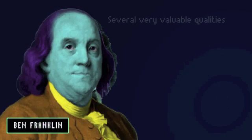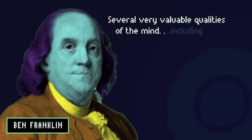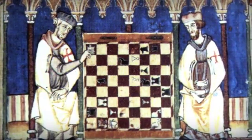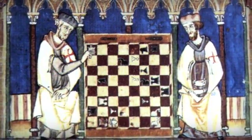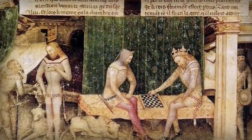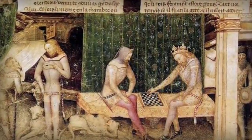In 1750, Ben Franklin wrote that chess provided several very valuable qualities of the mind, including foresight, circumspection, and caution. But what does chess teach us? Well, when chess stormed Europe at around 1000 CE, it found its place as part of noble life. The game was used to teach the art of war to young nobility, as they believed chess stressed how war could be simplified to a series of direct choices.